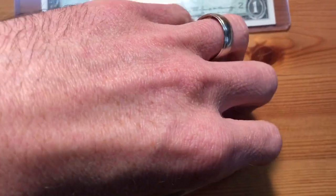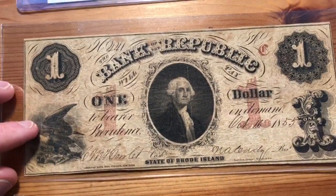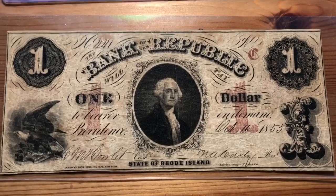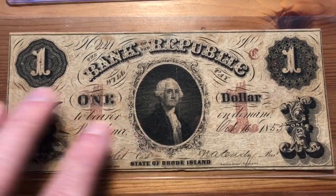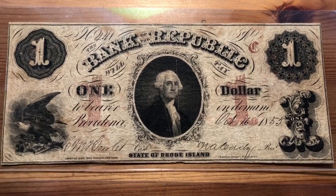But yeah, so this is my first and probably one of my only obsolete banknotes that I will get, but happy to have an example. I mean, I paid 40 bucks for this thing, so not bad at all. Happy to have that.